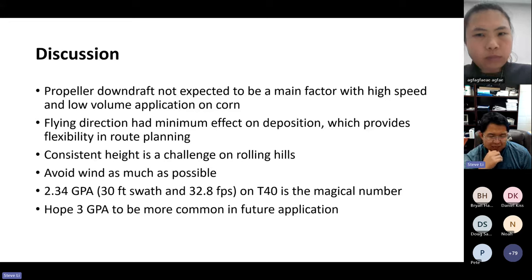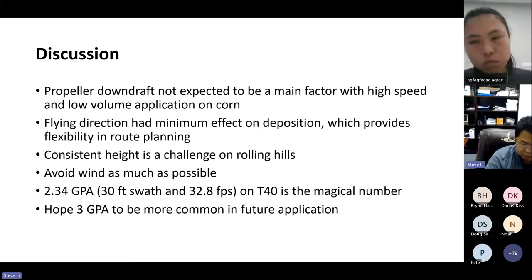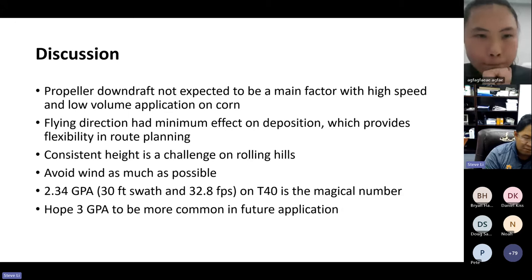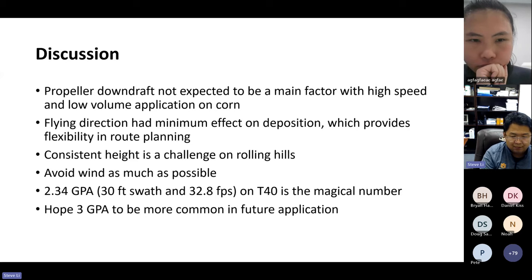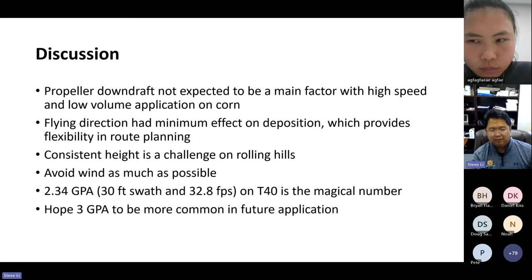Consistent height management is challenging on rolling hills. That's a drawback with the current drone, so hopefully the terrain sensor gets better in the future. And also avoid wind as much as possible. Although we sprayed in around 10 miles per hour average wind, if you ask me, do I like it? No, I still wish I had less than 5 miles per hour wind to do it. But uniformity was still around that 50 to 80% range in terms of CV. So it wasn't very different compared to last year, although last year's CV was a little bit lower because of less wind.